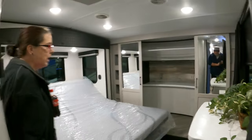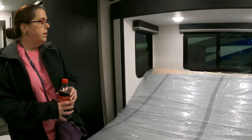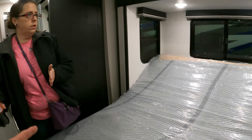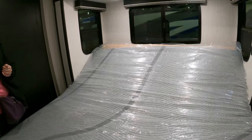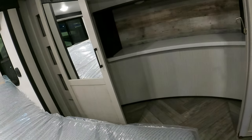Come with me. So we've got a tilt-a-bed here. That king size bed tilts up when the slide comes in. No end tables, no pedestals, no little shelves. So if you have a need for a CPAP or something, you do not have space in here. You'd have to fix it somewhere else. And the closet. Closet looks bigger than it actually is.